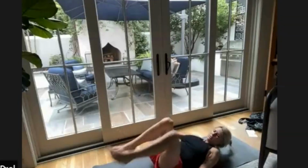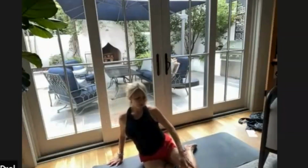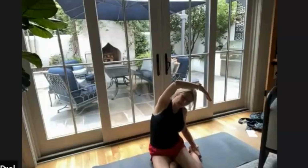Alrighty, we're going to do an exercise called mermaid now. This is one of my favorites, and it's gentle. So we're going to come up sitting on our side. Let's roll those shoulder blades back. I'm holding my left ankle with my left hand. I'm going to shoot my right arm all the way up by my ear. I'm going to take a deep breath in and exhale and bring that arm into a gentle rainbow, pulling out of my obliques. And then of course exhale.